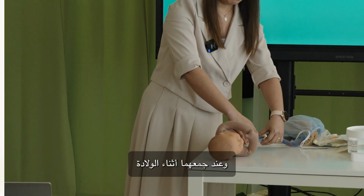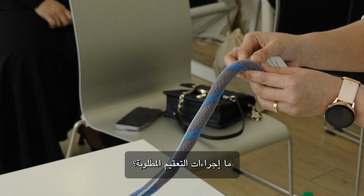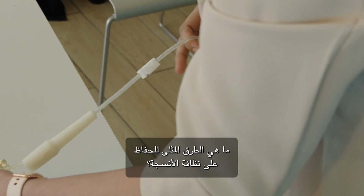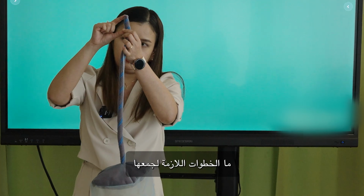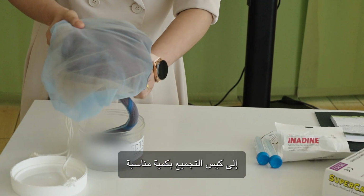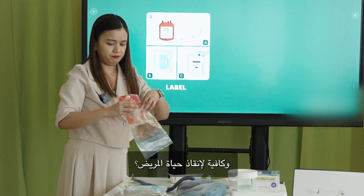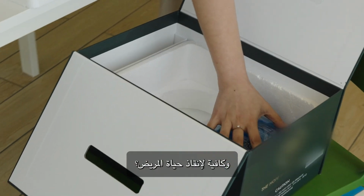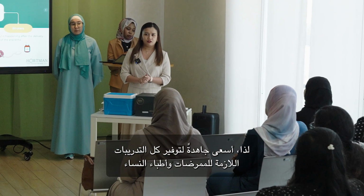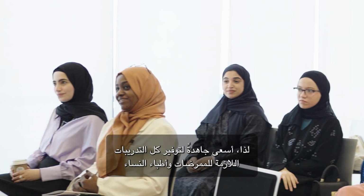And then when we are collecting it in the delivery, what kind of disinfecting procedure do we need to do? How do we keep this cord in a very hygienic environment? What are the steps of collecting it to make sure that all the blood is withdrawn from the cord into the collection bag, with enough amount that it can really save the patient? So I always focus on providing as many training workshops as possible for the nurses and gynecologists.